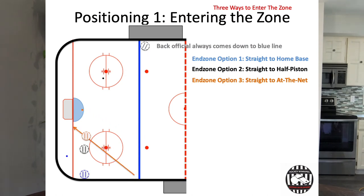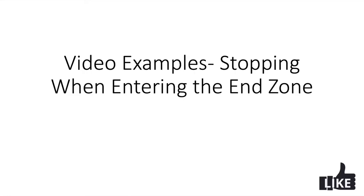And once again, rather than staying on the boards, the official is going to go to an at the net position. In each one of these three end zone entry options, it's always putting you in a position to succeed because you're taking yourself directly to your end zone positioning rather than staying close to the boards. Now let's watch some videos to see how this happens in real life.